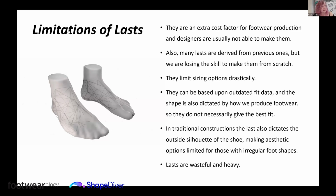So if we don't have to make a last, if we have a method of making where we don't need it, great. Designers usually are not able to make lasts, which is very specific knowledge, and that also creates a kind of disconnect sometimes between different parts of the industry, and also the fact that we're losing a lot of knowledge because it's a kind of dying out profession in a way.